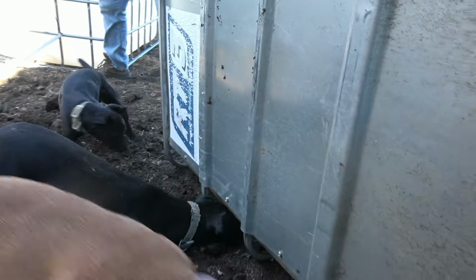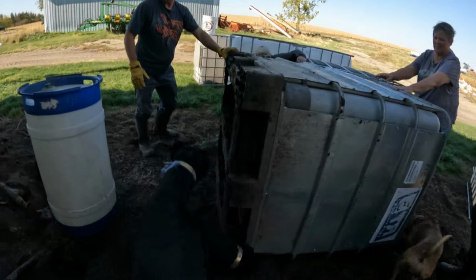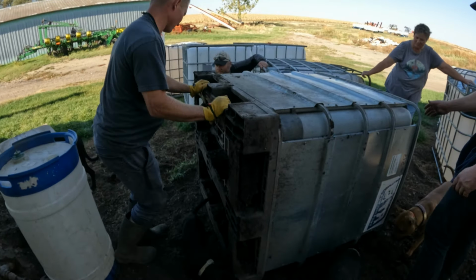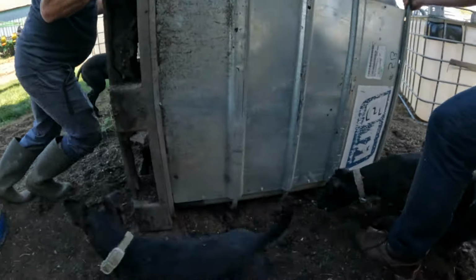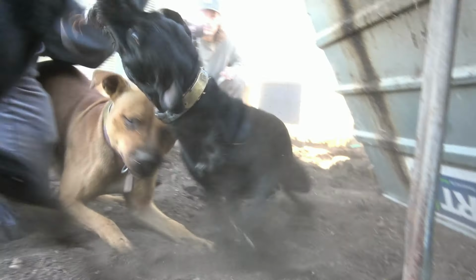Get it? Nope, went under this one. That's good. Bendy, this side. Okay, that works. Boss, watch. Here. I'm gonna tip it up. Yeah, I know. Good job.